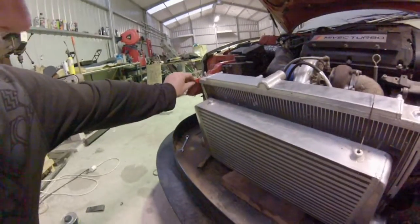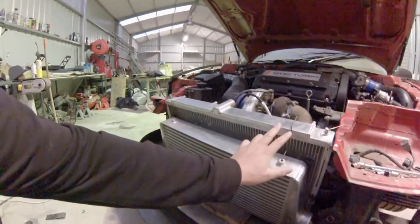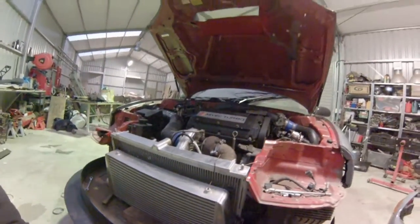So what I'm going to do tonight, hopefully, is weld a bar straight across here, from there to there, make some mounts that come down to hold on to my intercooler, and some mounts that go back to hold on to the radiator. And then once that's done, I'll probably move on to some form of bottom mounts, and we'll just go from there.